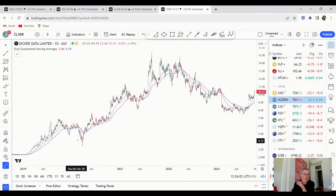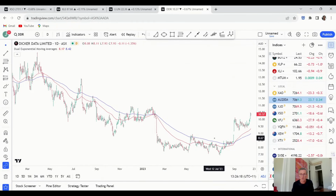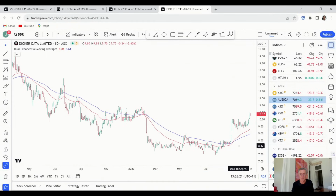It really was a boom stock during 2019 through to 2022. The wind really came out of the sails last year, and then not a lot has gone on this year, as it looks like it's formed some sort of a base. So it's one of those recovery type plays. And so we've got this moving average crossover, which I like.